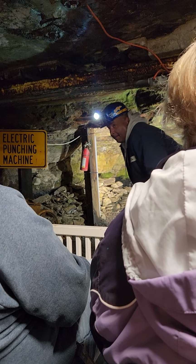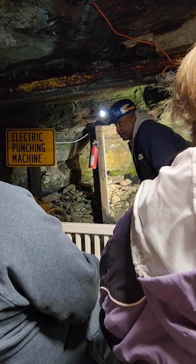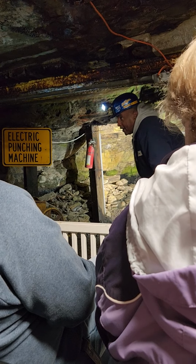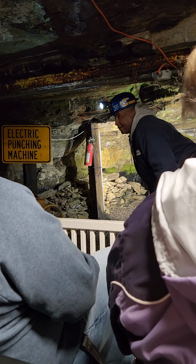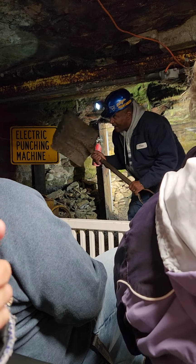Now, you know what happens if you're seeing rock mixed in with the coal? You lose money. They're going to deduct it from your pay. So therefore, you got to handpick all the rock out of the coal before you load it out. Once you pick the rock out, you got to get this bad boy.